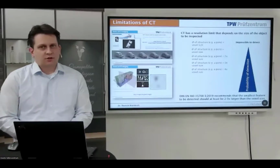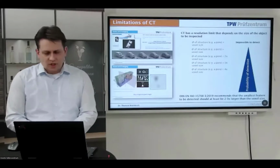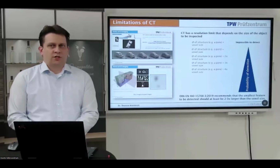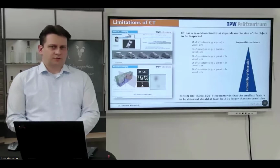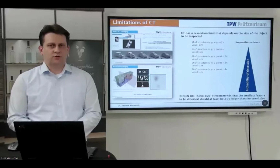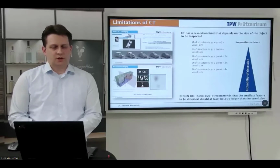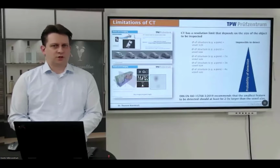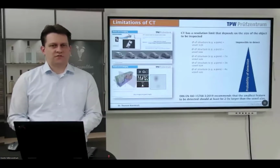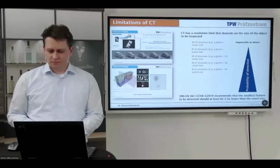And so there's one standard in CT imaging, the DIN ISO 15708, which recommends that the smallest feature that can be detected in a CT scan should be in the range of 2 to 3 voxels. So in other words, if you have, for instance, a 20 micrometer CT scan, the smallest features you will be able to detect are somewhere in the range of 40 to 60 microns. If you go below that, the chance is very high that you will miss those.